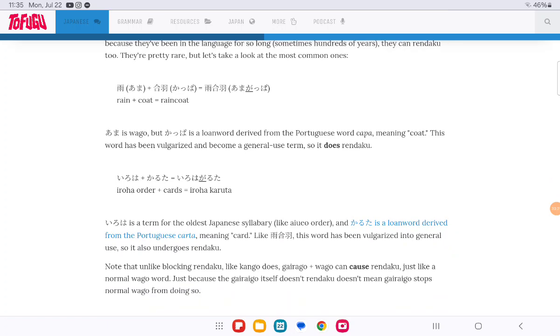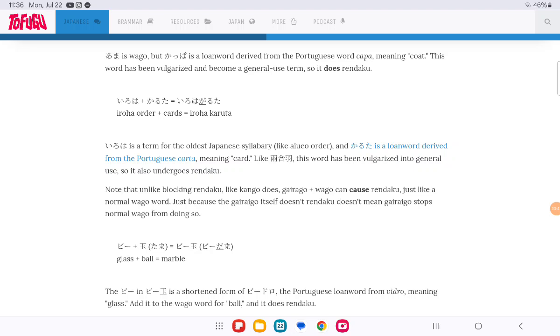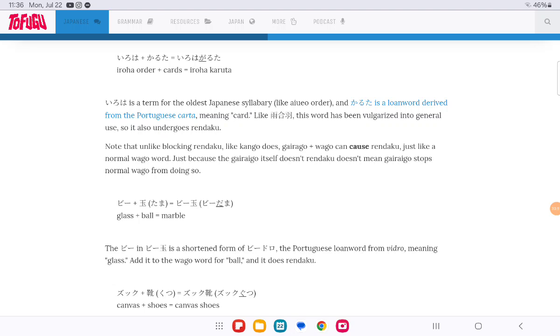Next are Iroha Karuta, Iroha Garuta. Iroha is the term for the oldest Japanese syllabary, like ABC. And karuta is a loanword derived from the Portuguese carta, meaning card, but it's been vulgarized into general use, so it has sequential voicing. Note that unlike Kango blocking rendaku, Gaigo plus wago can cause rendaku just like a normal word. Just because the Gaigo itself doesn't undergo rendaku doesn't mean that it prevents normal native words from doing so.